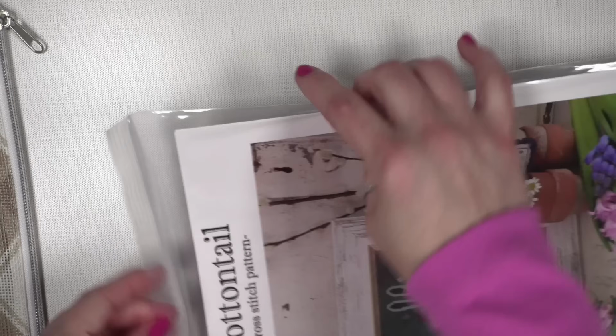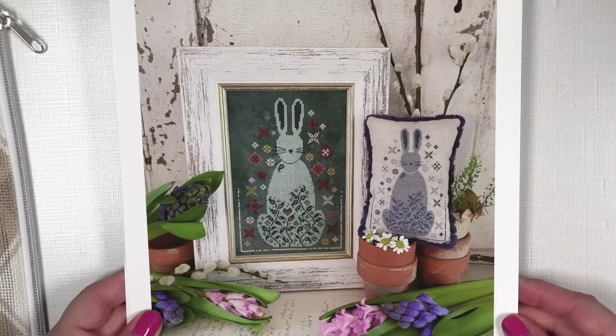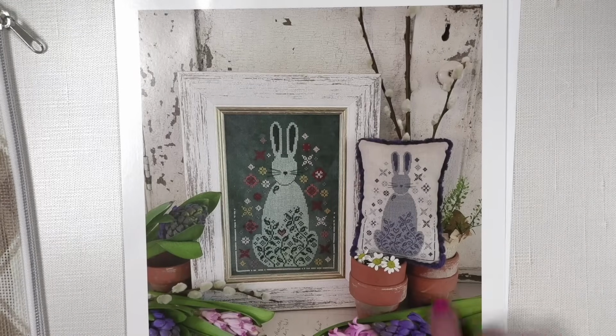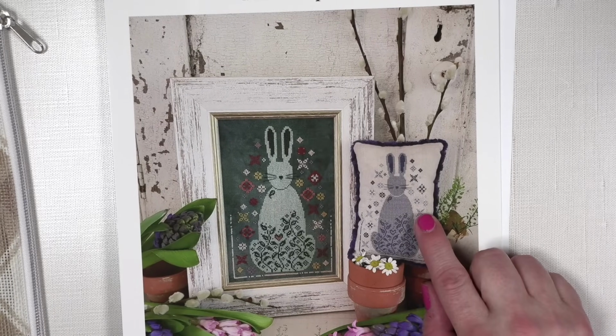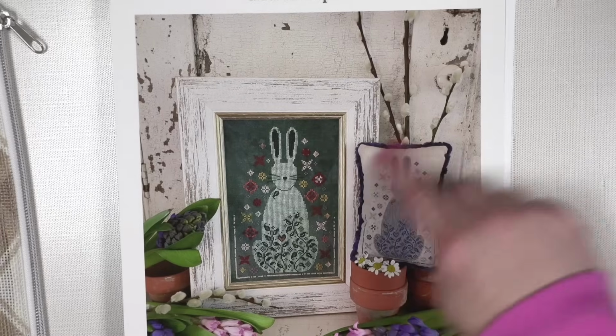From Liz Matthews, I got Cottontail, and I definitely want to stitch Cottontail for next year, because I just think this is so adorable. So this is Cottontail by Hello from Liz Matthews. This is 56 count. I don't think I can stitch 56, but I sure wish I could, because that's so cute. That's what I want to do, this colorway for sure.